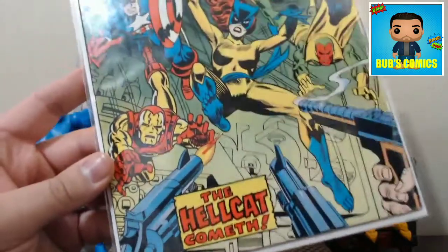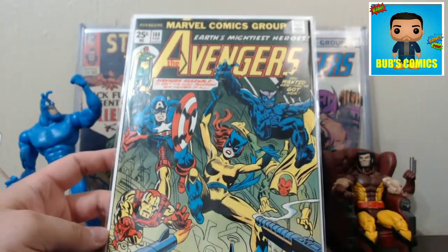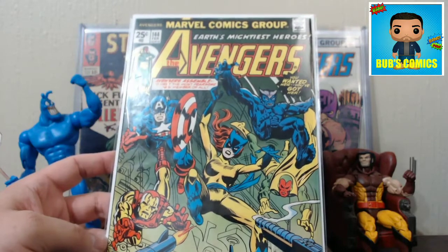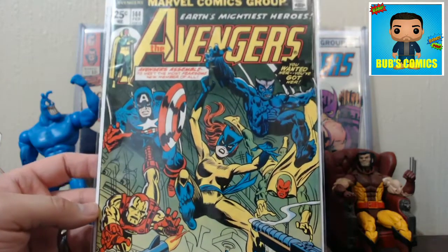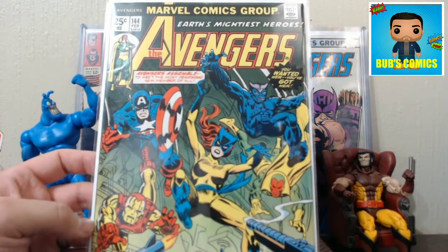I noticed he was using a price guide. This book was priced. So I was happy to see that he had a price guide on him. And when I checked the price, this book was $12. And I was like, holy cow, that's a great deal for that book. I immediately snatched it up and was looking for other books.